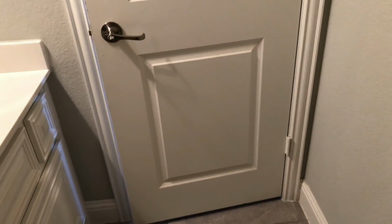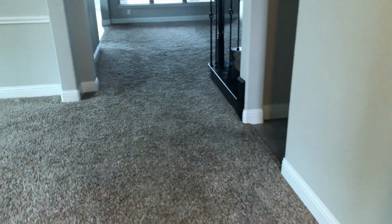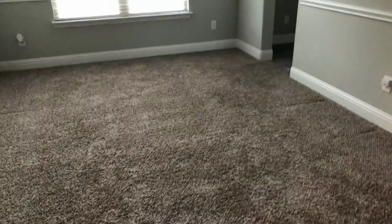Here's the door. And then when you walk this way, to the right is going to be the garage and then the laundry room. We'll go there in a minute. But to the left is essentially the formal dining room. And you can see that we've switched from tile to carpet.